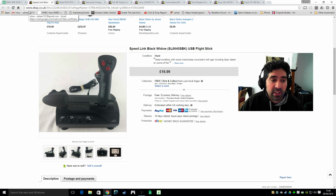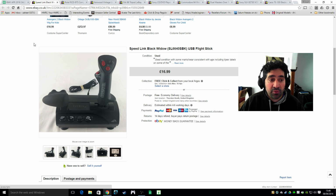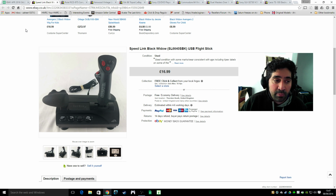Next item, this was actually given to me as a freebie because I bought a bunch of stuff. I got this for free, so nice little sale there. It's a SpeedLink flight stick. There's a little tip there, guys, that flight simulator stuff is definitely worth picking up. People do pay for it. Obviously, the better stuff is the ones such as the Thrustmasters and all the Logitech type stuff. The Microsoft sticks, those are obviously going to fetch better money. The Hotas by Thrustmaster, or whatever it's called, I don't know.